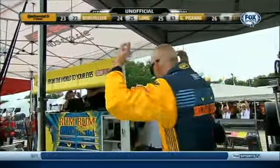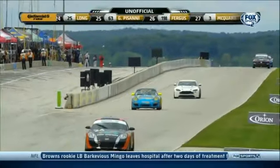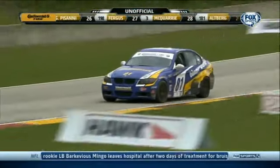Matt Plum, Nick Longy win at Road America. Wow, what magic there. Nick Mancuso comes home in second. A great day for that team.